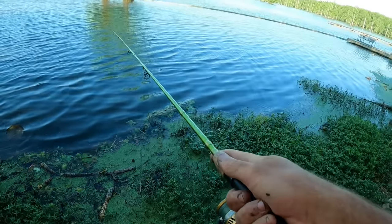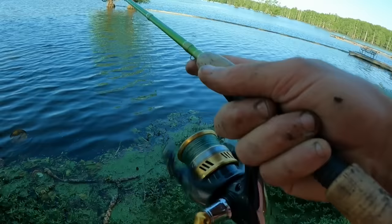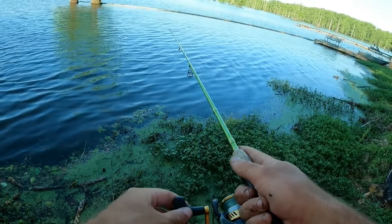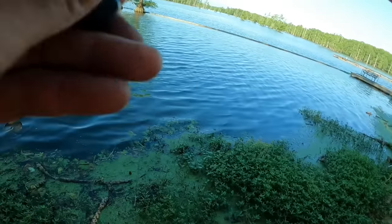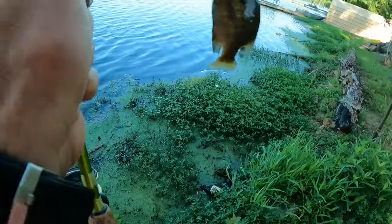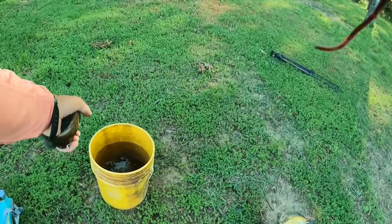How long do you think it's gonna take? One, two, I kind of missed a spot. Three, four, five. No bueno, missed a spot. It's like a tiny little spot that they're chilling in. That's it right there. One, two, three. A good solid 3 seconds and we're hooked up. Golly, another nice one. No hybrids and no red ears so far though. They're all just bluegill, but we'll take it. That's perfect. In the bucket.